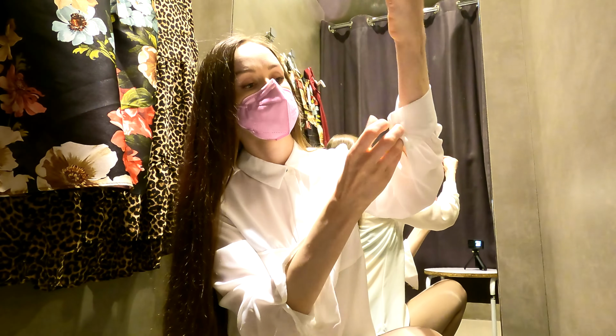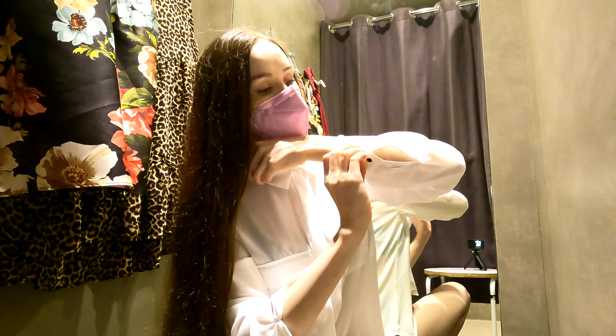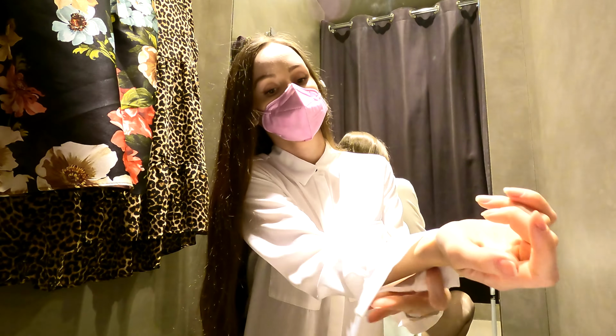Besides the pin accident, I have to say that I really love the shirt. Looks very good, the quality is great, and it's pretty simple, so I kinda like it. Let's see how I'm gonna style it with some skirts.